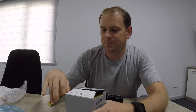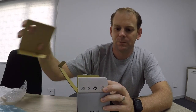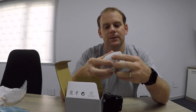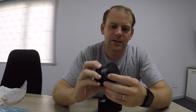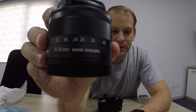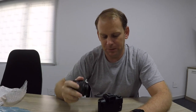The lens. Now, this is the standard kit lens that comes with it. It's a 15 to 45mm lens, and I really think that this is the perfect wide angle lens to be able to hold the camera off at a distance and film yourself. So really pumped about that.